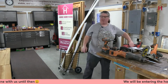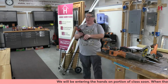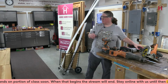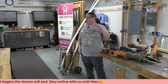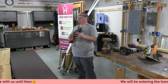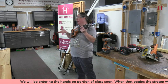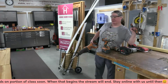Actually, I would use the oscillating tool for that. Yeah. So the oscillating tool would be much easier to control. A lot of people use them like that. Yeah, this is a Sawzall. It's also called a reciprocating saw. Sawzall is a brand. Just like a lot of people call these skill saws, and that is a brand.